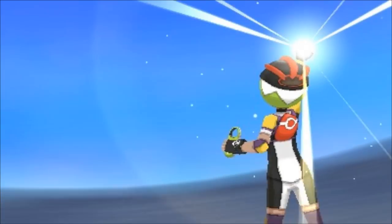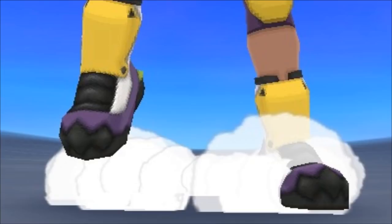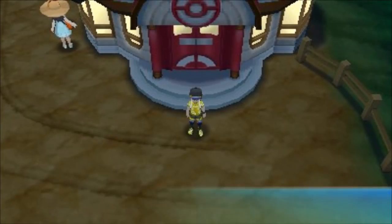Then we're going to go ahead and fly, save some time walking. We're going to fly right over here to Paniola Town. This is the old western looking town right before the Paniola Ranch, where you drop off your Pokemon at the daycare.